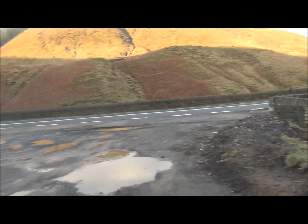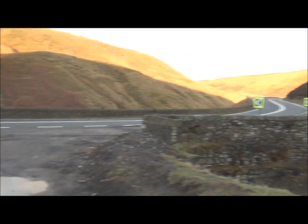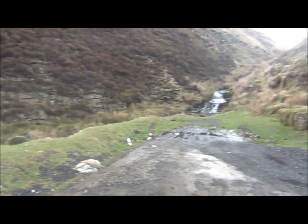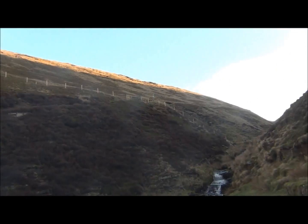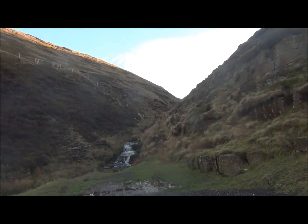We've just pulled up on the Snake Pass in between Manchester and Sheffield, and we are about to head up this little valley, get onto the tops and head to our location.